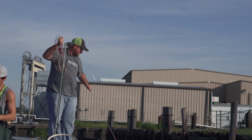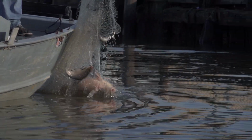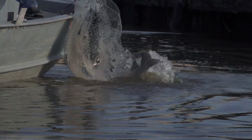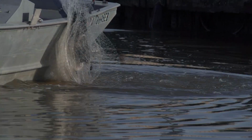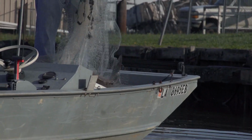Oh, I feel something in this net. I feel something, boys. You're not going home hungry. See, it just takes a magic throw. 1, 2, 3.